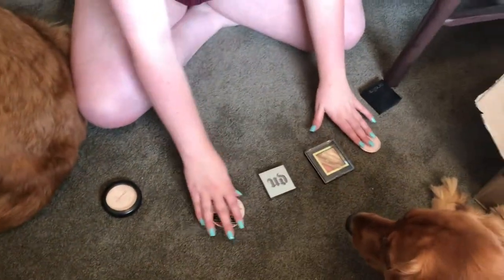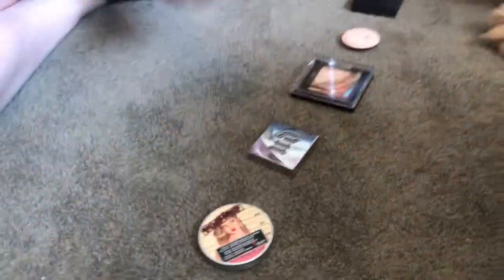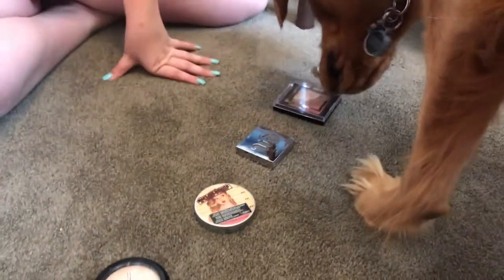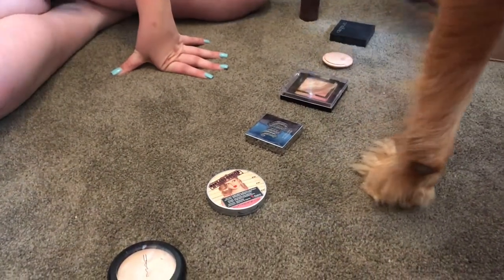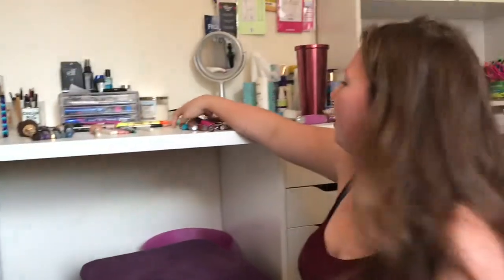Put it a little closer to them. Okay, Hudson, choose. Hudson, choose. Choose, Hudson. That one, okay. So, Milani is the winner. After highlight is lips.